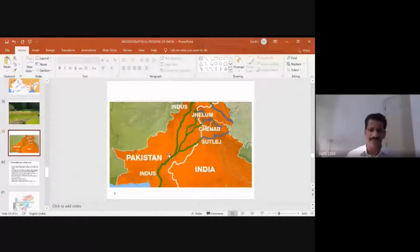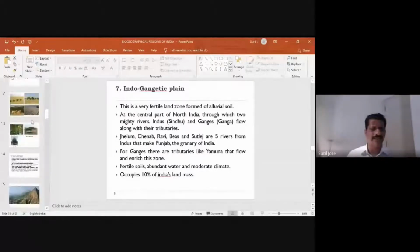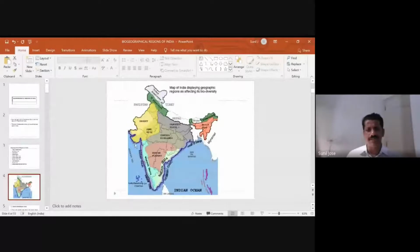So there are five major rivers: Jhelum, Chenab, Beas, Satluj, and they all finally join together and form the river Indus. That is the importance of these tributaries, and these five rivers are passing through Punjab. That is why Punjab is called the granary of India. If you look at this map, actually Punjab is situated in a desert, semi-desert area. You can see that this is Punjab. Most of Punjab is in a semi-arid zone.